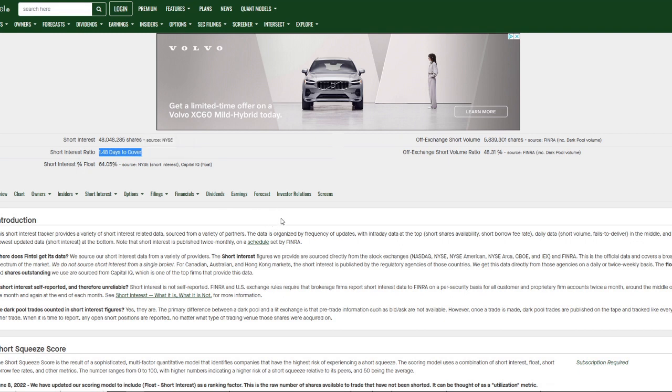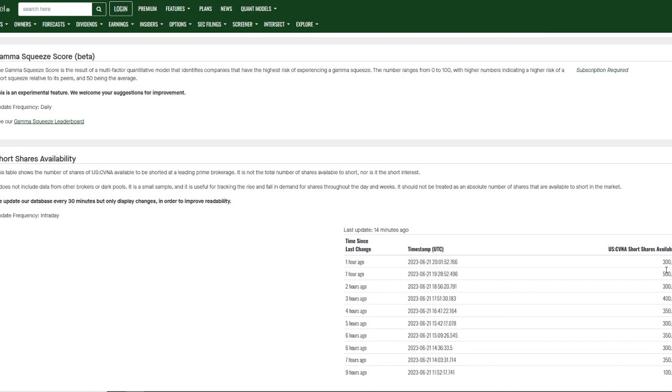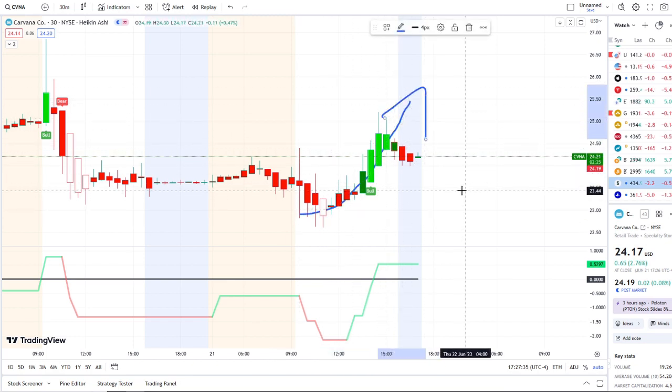I could be completely wrong, but the days to cover may be allowing them to get in and out of their positions because that's the fluctuation here of the day. And the lowest was 100,000 shares available of short shares 9 hours ago, and it ended the day with 300,000 short shares and hit a high here of 500,000. So here you see it in the behavior of the stock that it was really low at the beginning of the day, right? 100,000 shares of short shares availability to 500,000 at one point and 300,000, and the stock was going up. So if there's more short shares available, shorts may be covering, right?